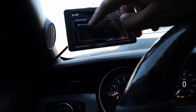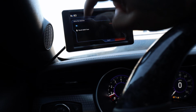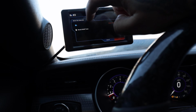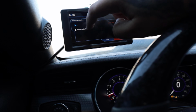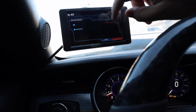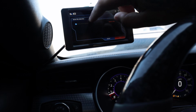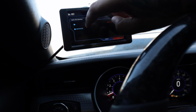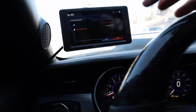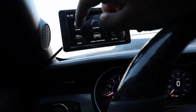To flash, you simply press flash, and then you're going to go through different menus here and find your file. Here's the multi-tune. Let's see. So we're going to go Ortiz Performance, naturally. And then we're going to import it, Roush multi-tune. So that's simple. We're just going to flash that on, which is already flashed to that.